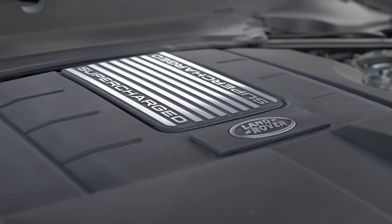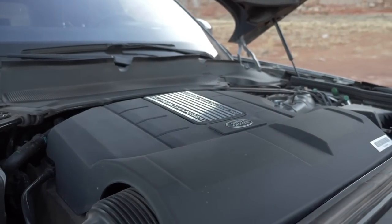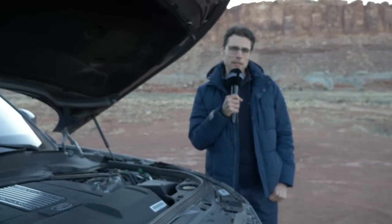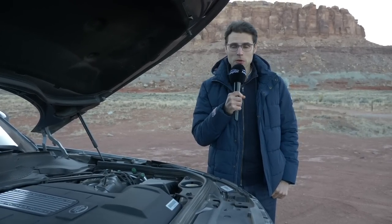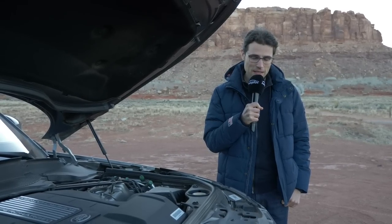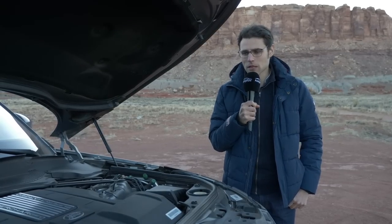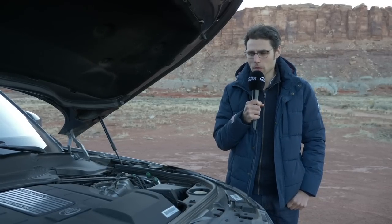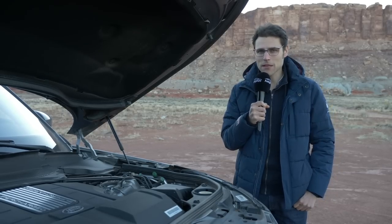So far, it has been only the Range Rover or the Range Rover Sport which had this V8 supercharged 5-liter with 525 horsepower. Now, there's also the new Discovery SVX, and that one also gets the V8. But usually this one or the 3-liter V6 diesel would be the most adequate engines for this Discovery, the big SUV.